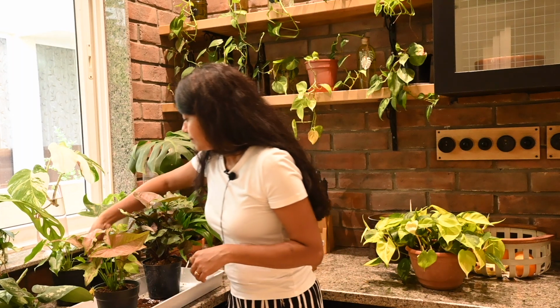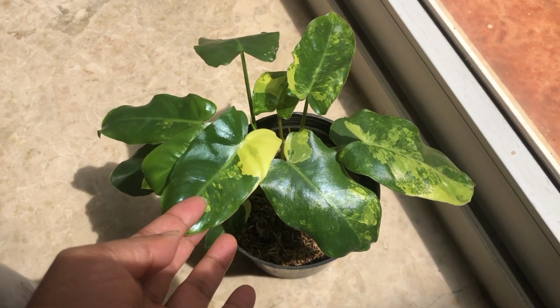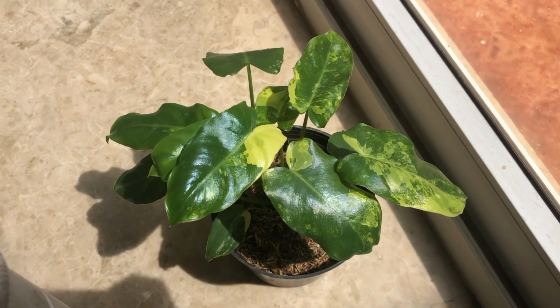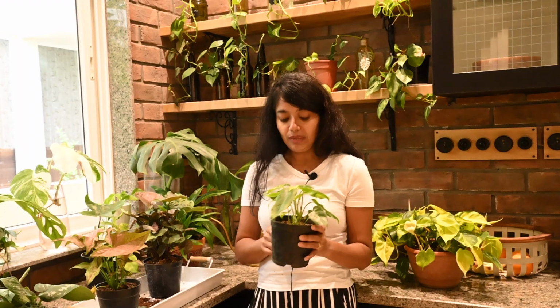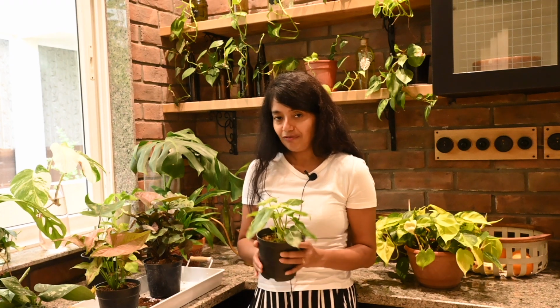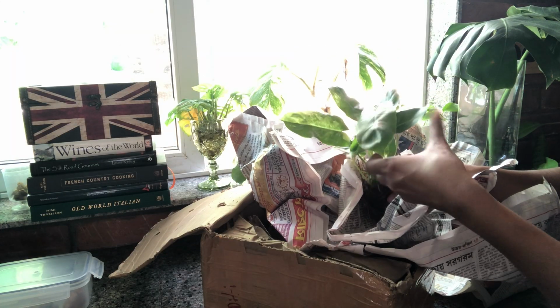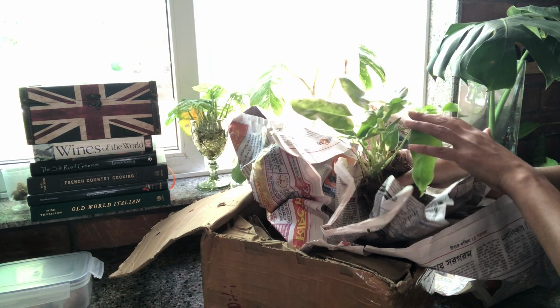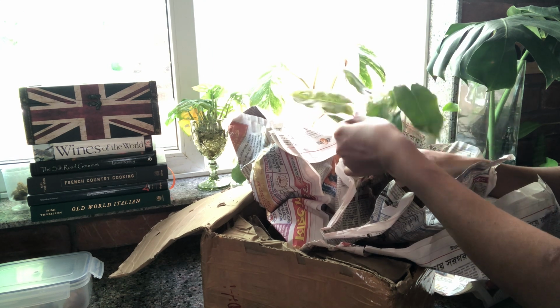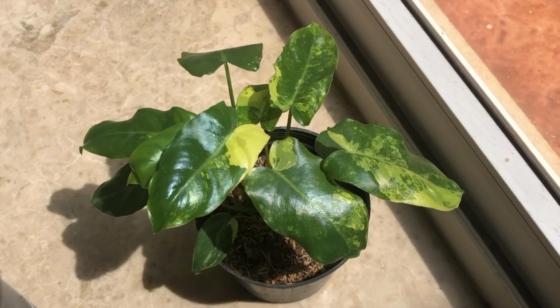For example, this is a rare variegated burr marks, and I had to repot it in an aroid soil mixture which I prepared, because you have to repot it as it comes without a pot and without the potting soil. These plants will take a longer time to adjust, not only to your environment, because it's coming from Calcutta, so it will take time to adjust here. Not only the weather, even the soil that I've put it in. So let's see, it's a risk.